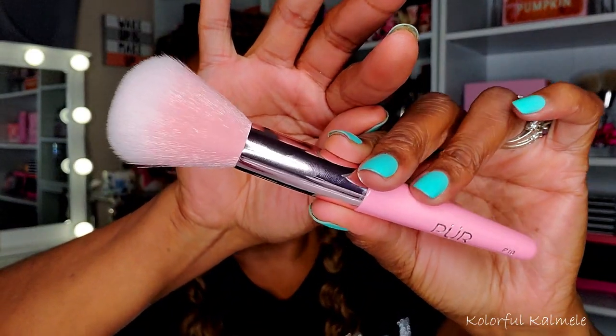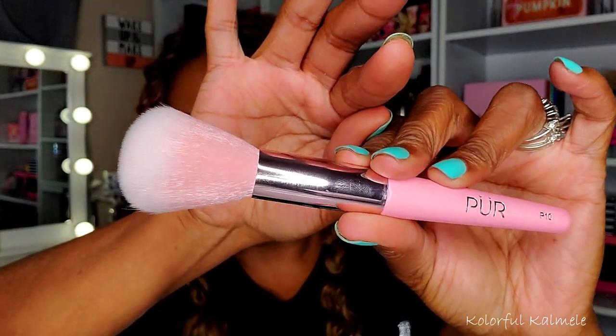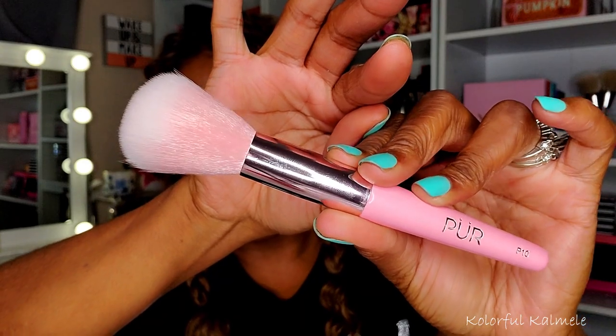Very, very nice. Let me show you what one of these brushes looks like. Oh, super soft. This is so cute. This looks like something that you would display. Would I even use these? I doubt it. They're so cute.